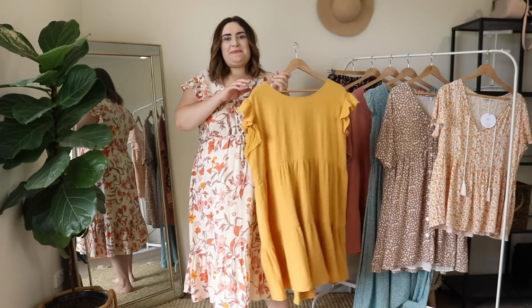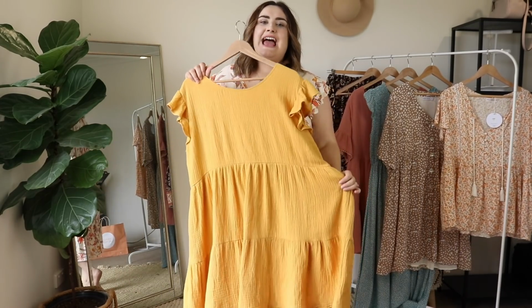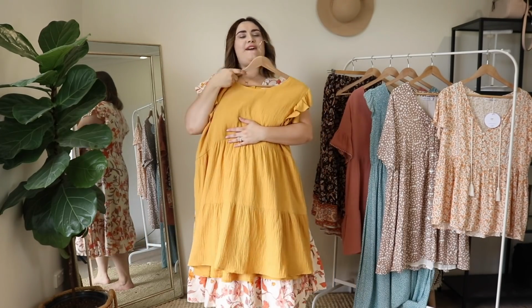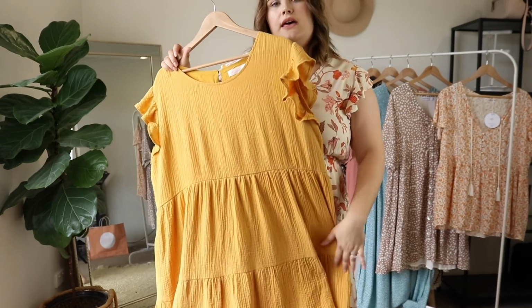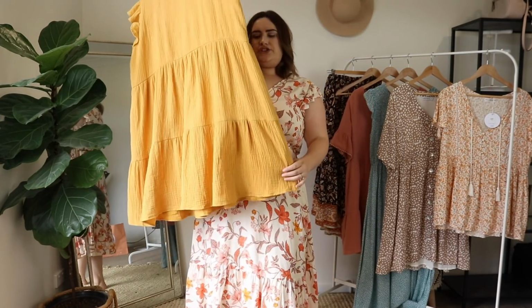Next up, and possibly one of my faves, is the Chase dress. I'm just living for this mustard color. It's so vibrant, it's very spring, and it's literally delivering all of the vibes of spring that I was hoping for. It's that gorgeous cheesecloth linen-y vibe again, and it's got the tiers. It's just such a flattering style, and I think it suits a lot of body shapes.